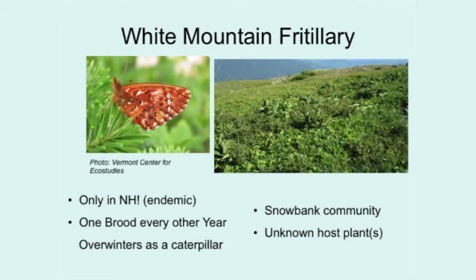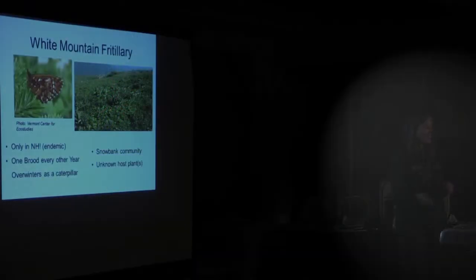It has one brood per year, and it overwinters as a caterpillar. It actually takes 2 years for that caterpillar to eat enough food to get through to the chrysalis stage to then emerge as adults. So there's butterflies every year, but they're alternating. So the eggs that were laid last year will continue to be larvae this year, and they'll be adults in 2019. So the adults in 2018 were eggs in 2016. And so it alternates.